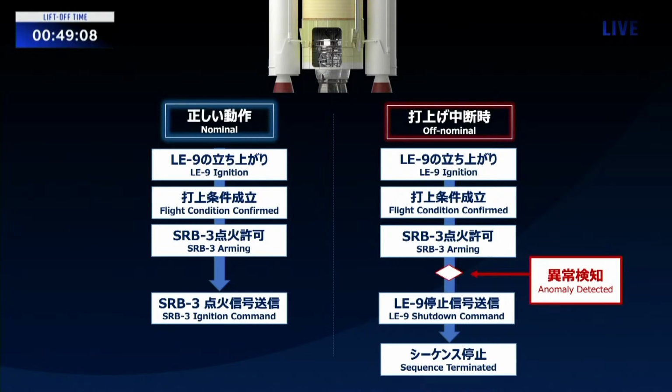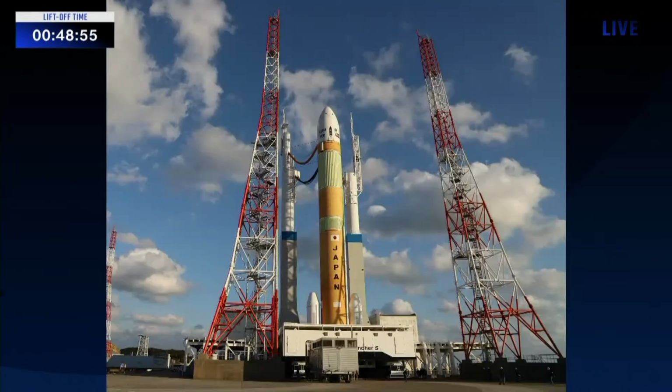And so, from the approval for Ignite SRB3 to the cut off of the LE9 engine, it all took place in 1/10 of a second, so not even time to blink your eyes. This all occurred when the power supply was cut off from the ground facility to the vehicle, didn't it? That's right.